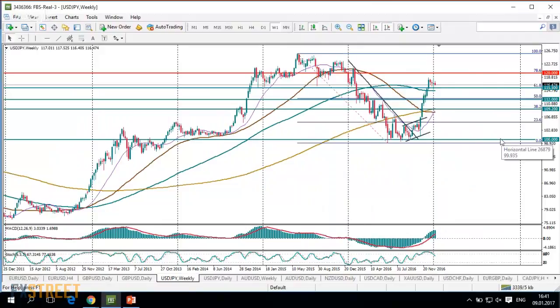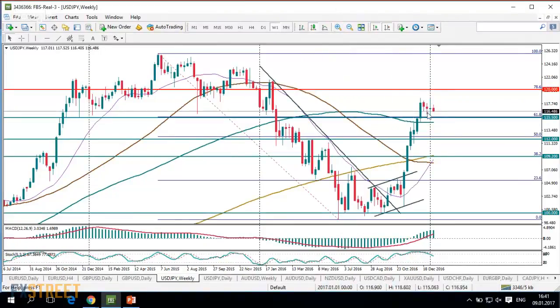US dollar, Japanese yen. On the weekly chart, we can see that the pair keeps consolidating. Last week, there was a very uncertain candle with long upper shadow and long lower shadow and a very small body. It shows that the market is undecided, that the pair keeps consolidating.